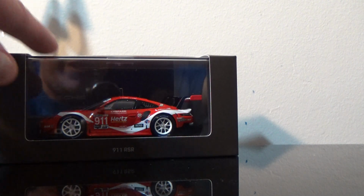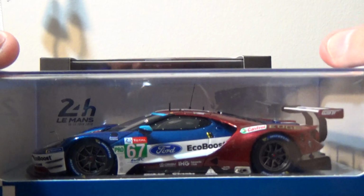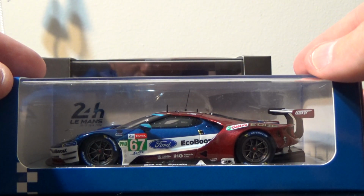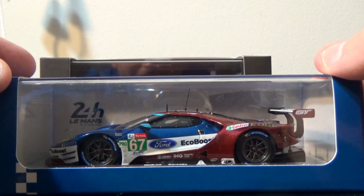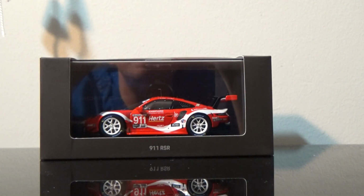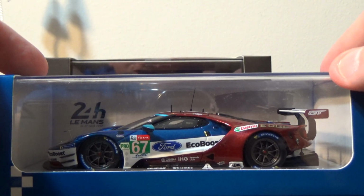So the next model I purchased was something that I had to do. Its last race, the number 67 WEC Ford GT that ran in the 24 Hours of Le Mans last year, driven by Andy Priaulx, Harry Tincknell, and Tony Kanaan. Did I spell Tincknell right? Yeah, that's right. Sorry, I was reading the names. Did I pronounce them right, or did I just butcher them?